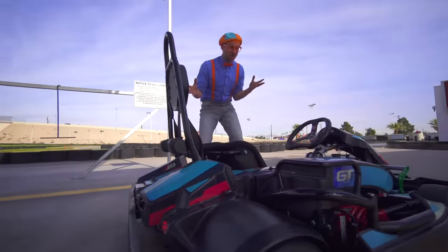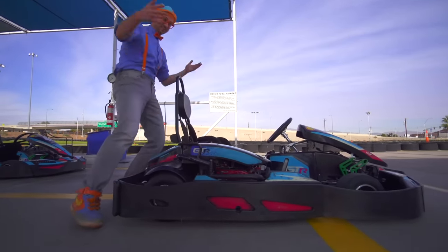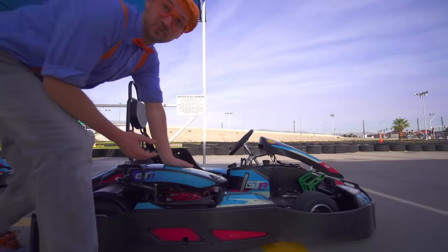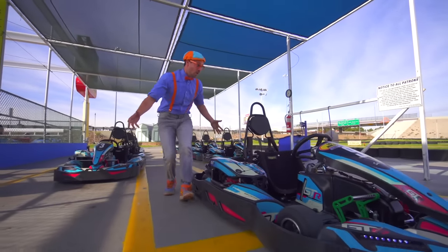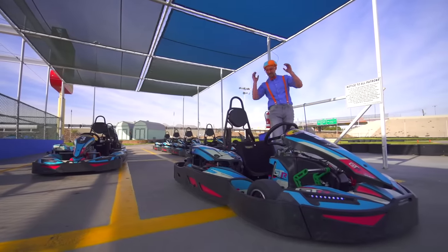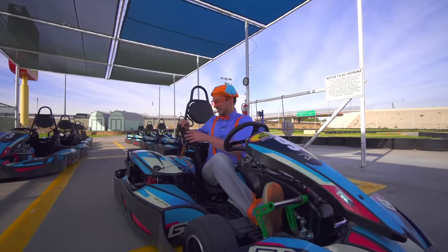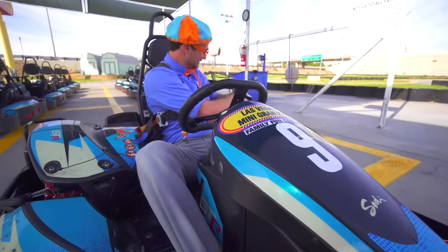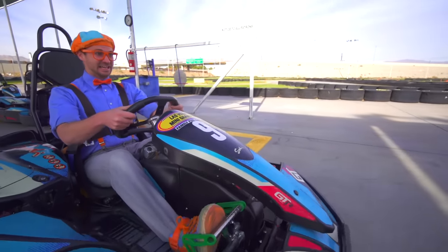This go-kart is so powerful, you need to be 16 years old and have a valid driver's license. Lucky for me, I'm both. So that means we can start it up. Let's flip on the switch and give it a pull. It sounds like it has so much power too. So let's take a seat in the seat. And let's put on our seat belt because it has so much power. I'm a little nervous. It's going to be so much fun! All right, are you ready? Here I go!